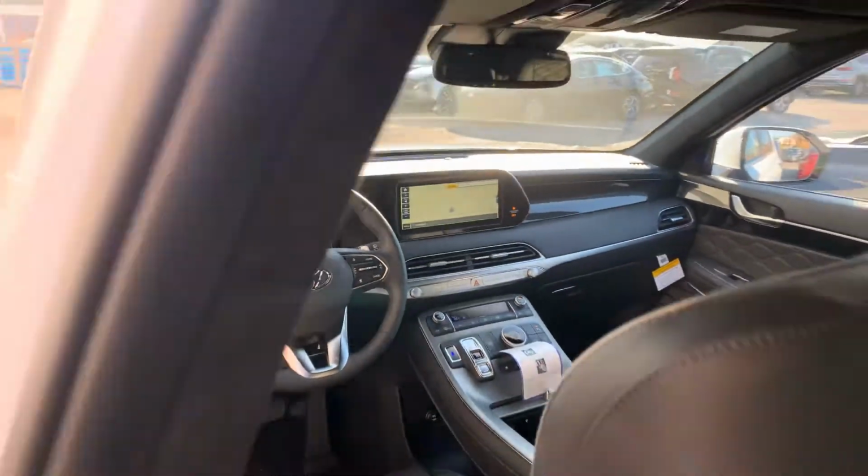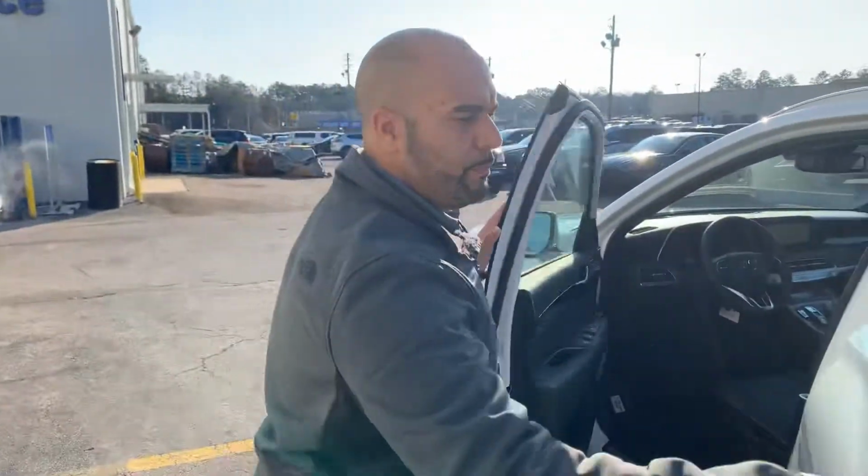This thing is loaded. But the best part about our vehicles, Kimberly, are the warranties. We have a 5-year, 60,000-mile new car warranty and a 10-year, 100,000-mile powertrain warranty, which we double here at Tameron to 20 years, 200,000 miles.